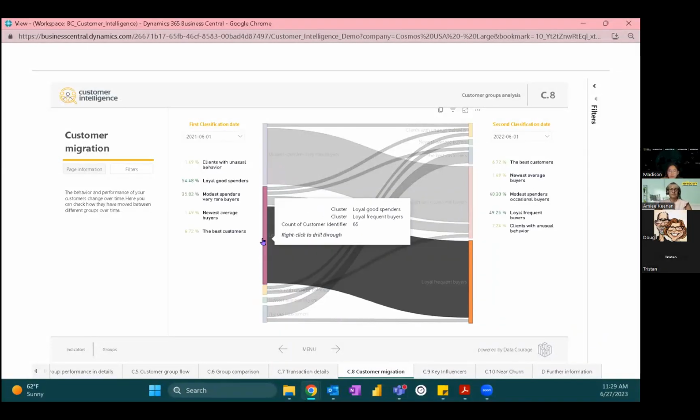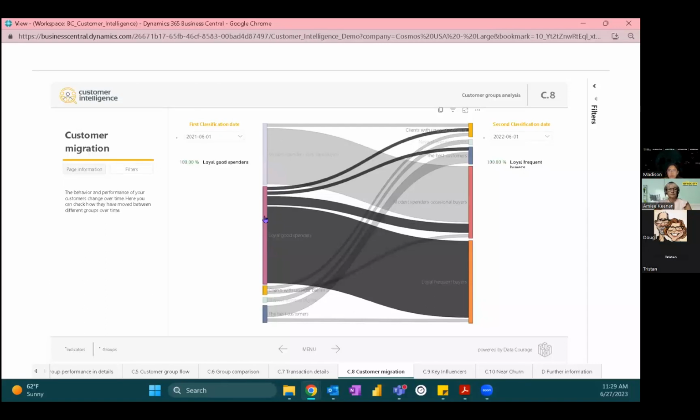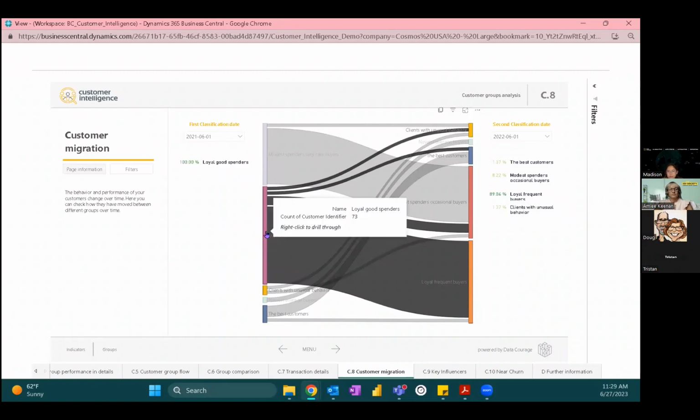In a larger group, we can see that this one is going to go to all of these 4 different sections. So we can see that we have like 1% going to best customers. Most of them are staying in loyal frequent buyers, which is good. And then also a few in unusual behavior, and then modest spenders, occasional buyers. So this is just a really good chart looking at how your clients might migrate between dates, and you can use the other charts in the Power BI report to maybe figure out what might be influencing them to stay or move to a different group.